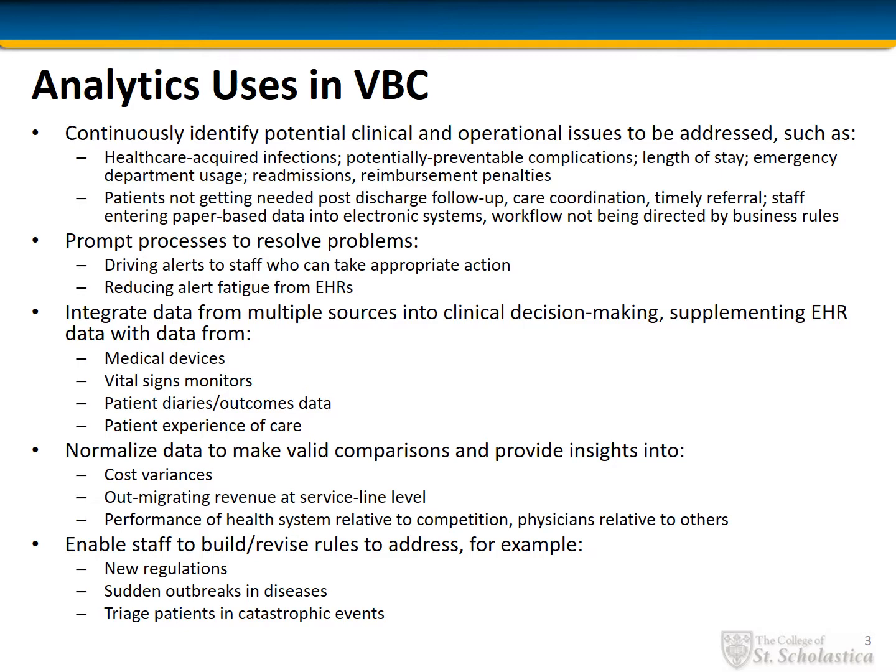But normalizing data is essential to make valid comparisons and provide insights into such things as cost variances, outcomes mitigating revenue at service line level, performance of the health system relative to competition, and physician performance. Yet another example is enabling staff to build revised rules to address, for example, new regulations, sudden outbreaks of diseases, or triage of patients in catastrophic events.